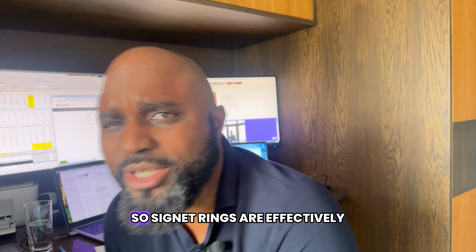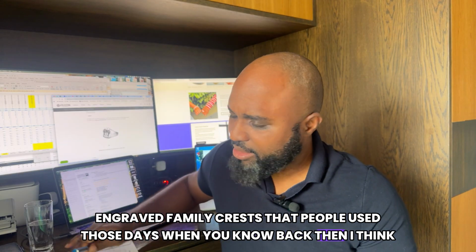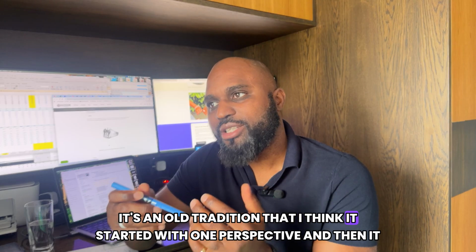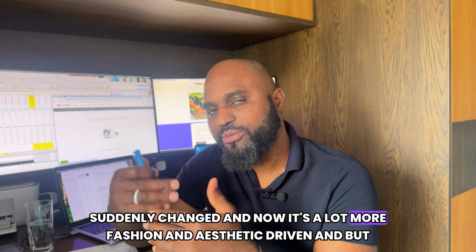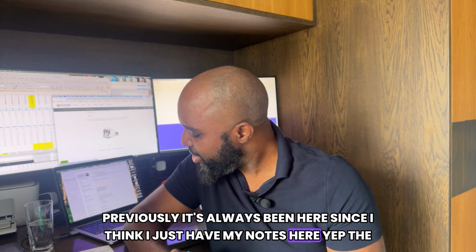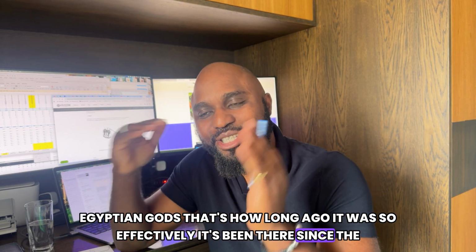What are they? So Signet rings are effectively family crests that people used in those days. I think it started many centuries ago. It's an old tradition that started with one perspective and then suddenly changed, and now it's a lot more fashion and aesthetic driven. But previously it's always been here since, I just had my notes here, yep, the Egyptian gods. That's how long ago it was. So effectively, it's been there since the Egyptian times.